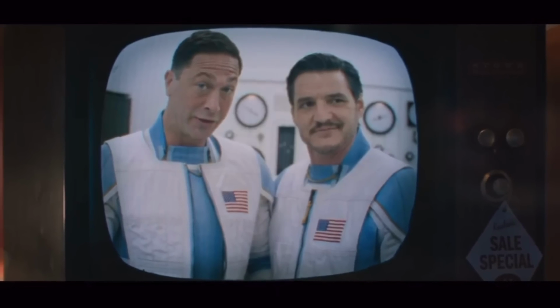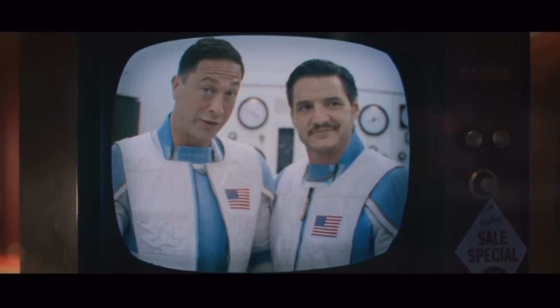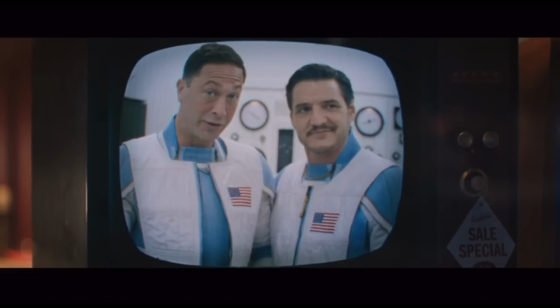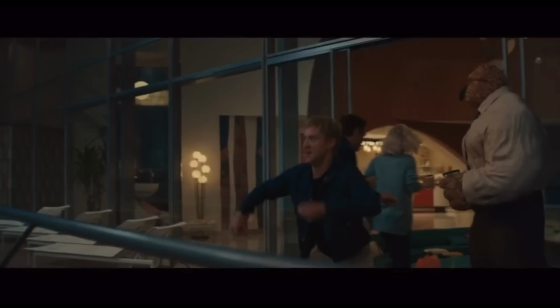But of course, the Thing's strength and his clobbering time is definitely going to come in handy when fighting the villains. Reed continues to talk about the group's powers, and he says, "before they went up the last time, Johnny never caught fire." Then we see Johnny on the balcony of the Baxter building with the entire Fantastic Four team.